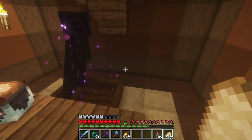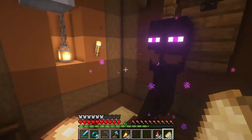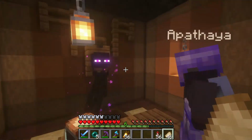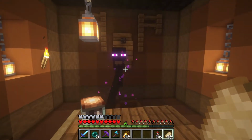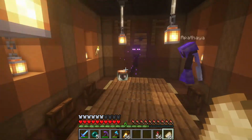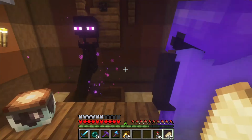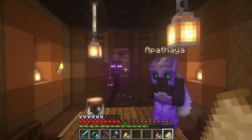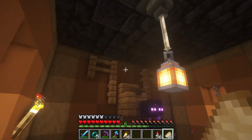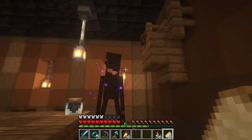Oh, and an Enderman. This is Edward the Fifth. The last sword died, so this is the fifth one. Hopefully he doesn't die. Oh yeah, he doesn't like it. There's a gear behind it. What does the gear do? No, it's just like a statue. Like a deer head. I thought you said deer, but I see now. It's got a nose, it's got antlers. I see.